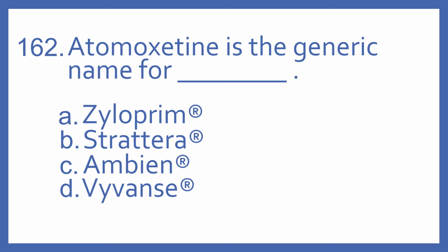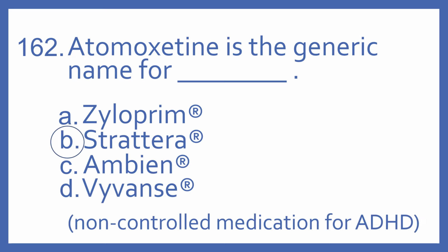Number 162. Atomoxetine is the generic name for A. Xalatan, B. Strattera, C. Ambien, or D. Vyvanse. And the answer is B. Strattera. Atomoxetine is the generic name for Strattera. And I have a note here that this is one of the non-controlled medications for ADHD.